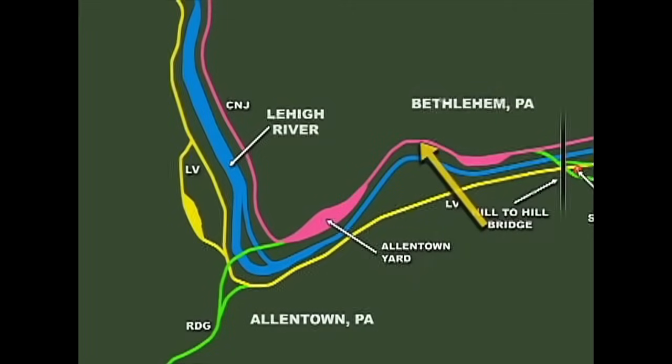This site originally was the Central Railroad of New Jersey's yard. The next scene is at the same location with a pair of SW8s, often referred to as pups, due to their small size.